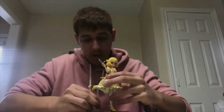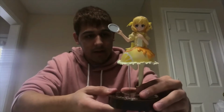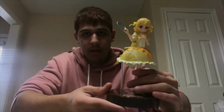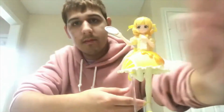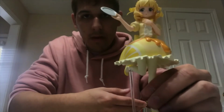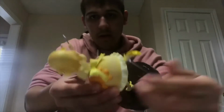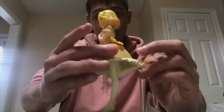Ah, see. Wow, that looks badass. Not gonna lie, looks badass. Doesn't shake or anything. Damn, that is a really badass thing. Let me just put it a little bit right there. See, that's the front, the back, the top. Dang, this is a really badass figure.